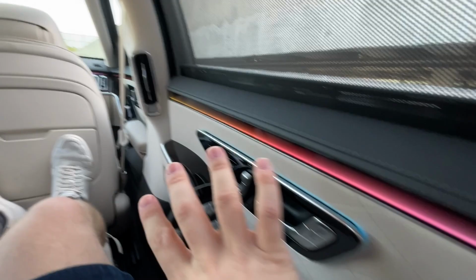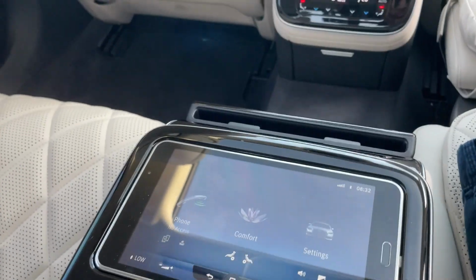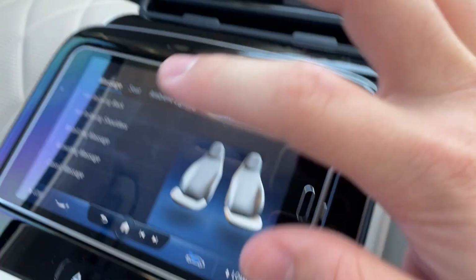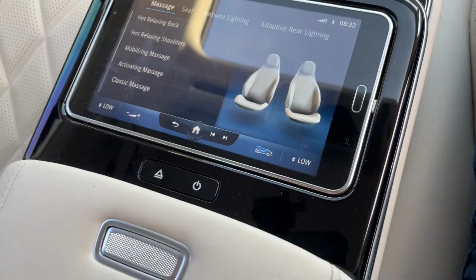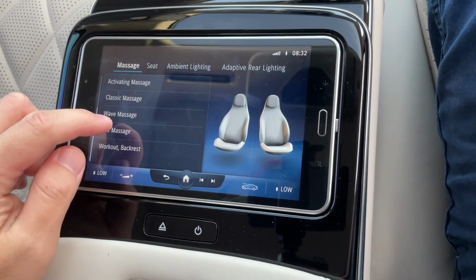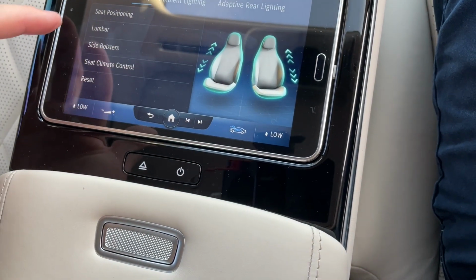And you've got all these physical controls here, but you also have this really cool touch screen. I believe it's a Samsung tablet. So everything that we saw up there on that screen is available here as well. So here is all of the different massage functions. We do have massage on all 4 seats in this car, the same ones that you can get up there in the front. You can also control the seats with the different lumbar settings.